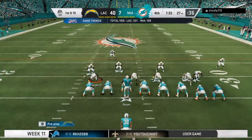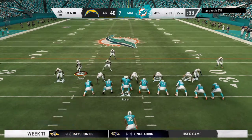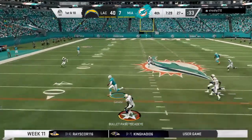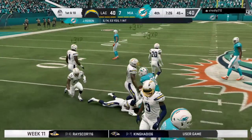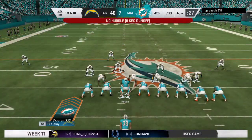The Dolphins at the line ready for their next drive. And following the interception, just any interception, are you a little bit more cautious when you start that next drive, or no, you just throw that out the window? I think you are. I don't think that there's any way you can run back out there and go, totally didn't affect me. Let's just go ahead and be loose with the football again.